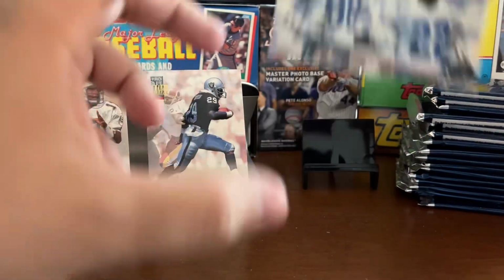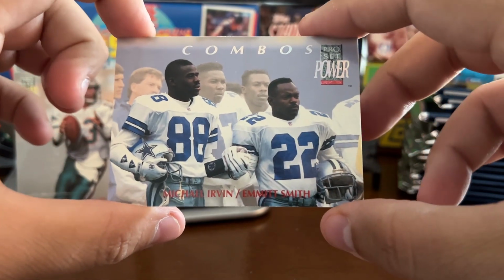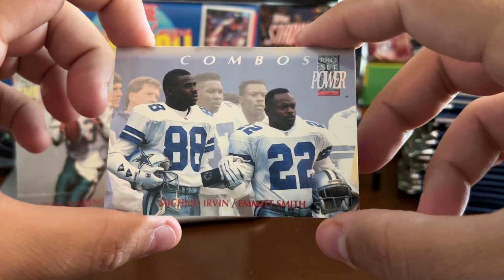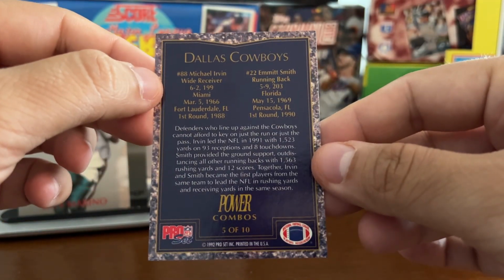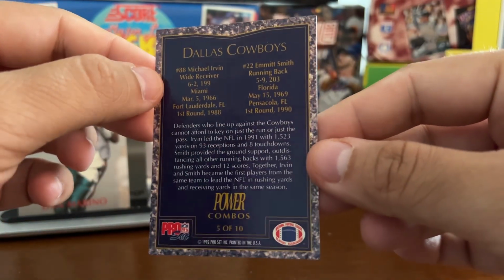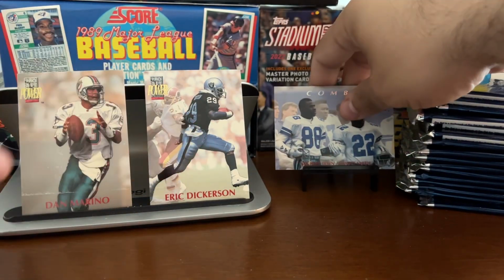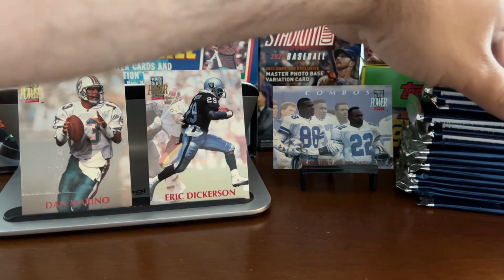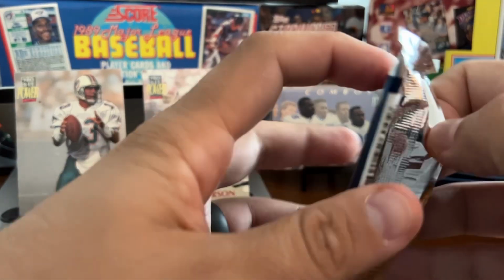The combo card that I pulled earlier, 10 card set. This is probably the best one in the set, featuring Michael Irvin and Emmitt Smith. 10 card series, and there's the back, card 5 out of 10. I found a few of these already. They don't have listed odds, but I assume they're about 1 out of every 4 or 5 packs. So that's what I've been seeing so far.